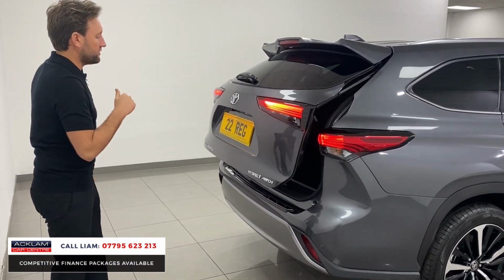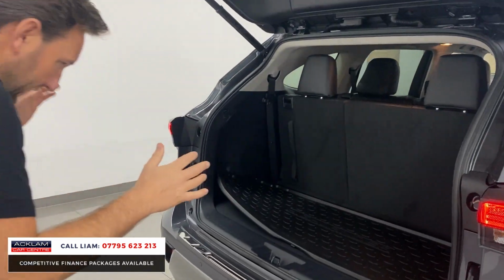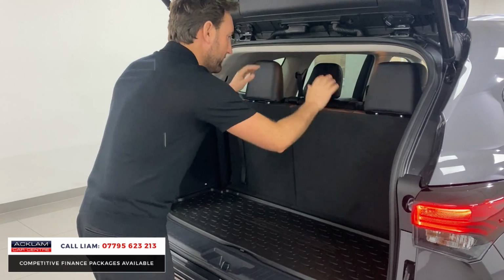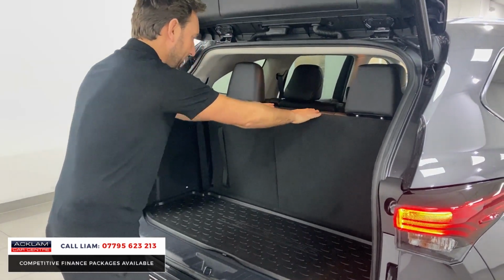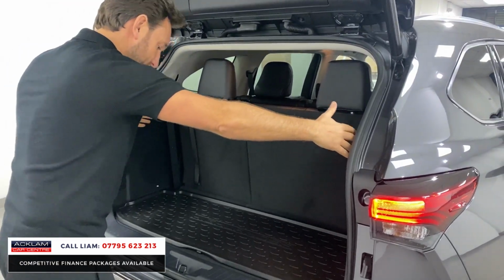Just open the boot. It's a 7-seater as well. And you've still got great boot space. You've got the extra seats there, which drop down. If they're down, you've got a massive boot. But then you've even got, look at the size of the space.